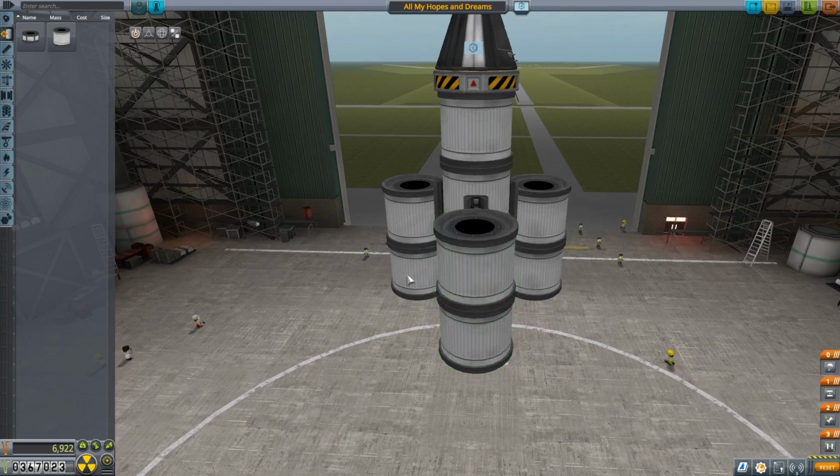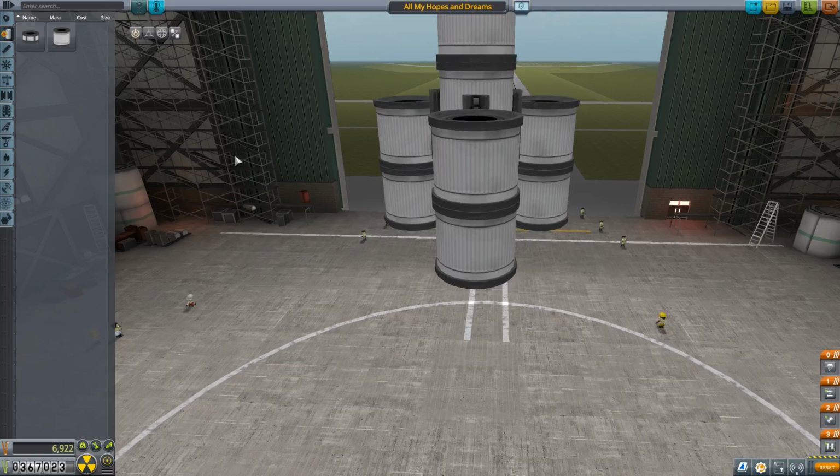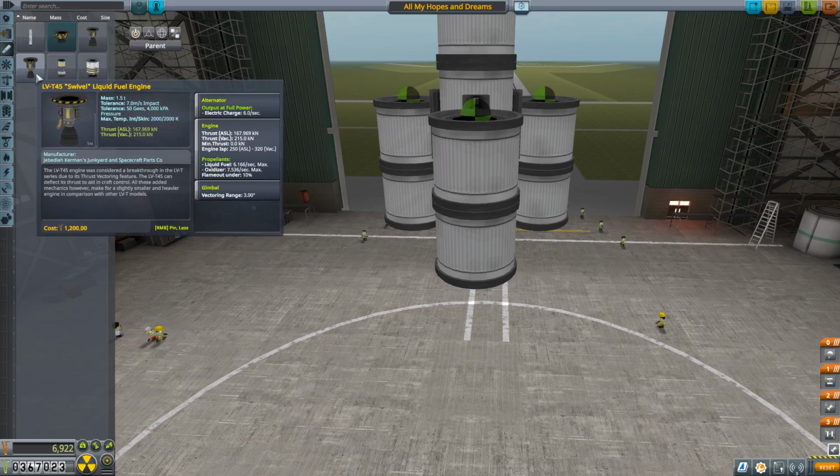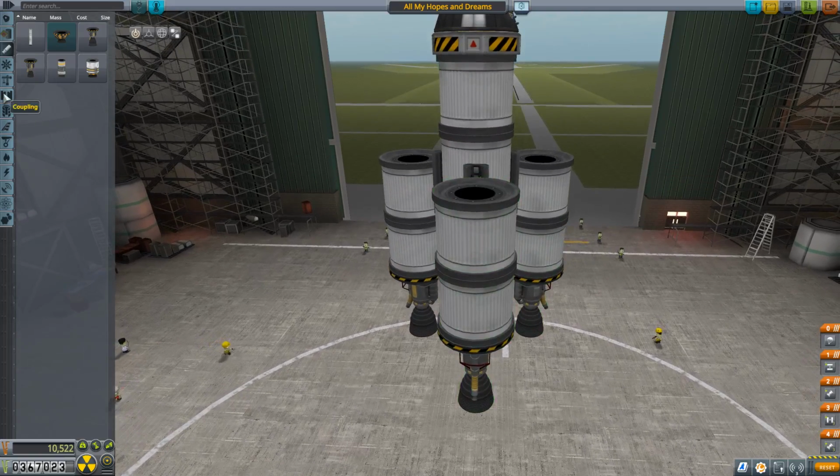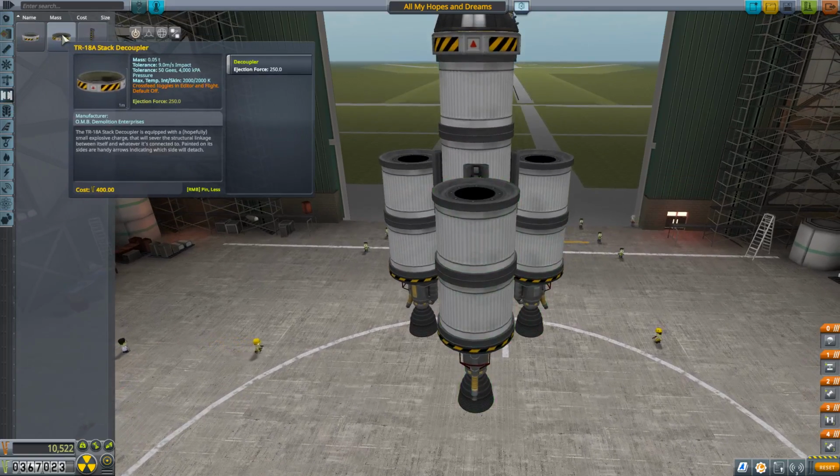I think that makes sense. If it doesn't, it's my explanation that's botching it. But then we'll put some more swivels down here, because honestly, those seem to be working out fine. And now the real problem is we have to add 3 decouplers.